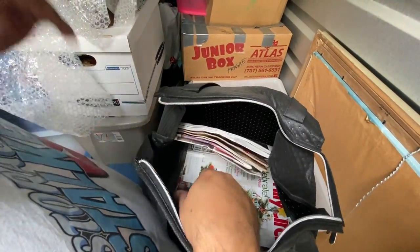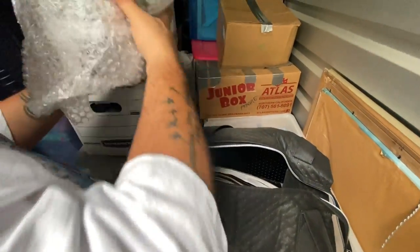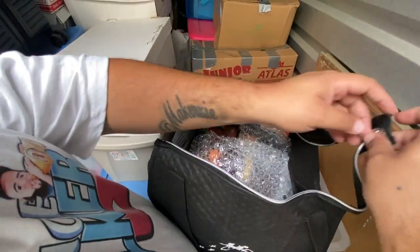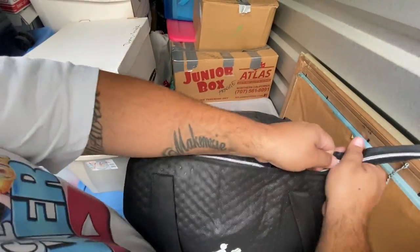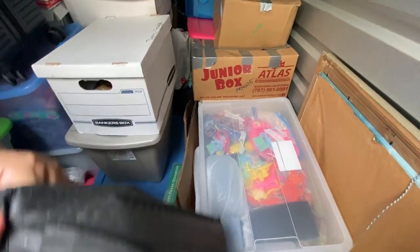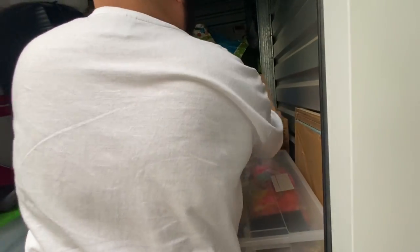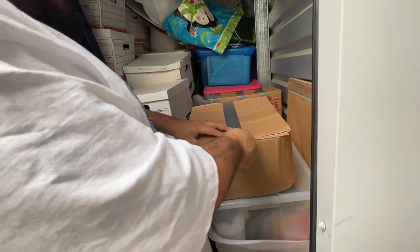Food magazine. Somebody was a foodie. All right, that wasn't bad, right? Nope. All right, pull this out. Man, we're kind of jamming through this thing, huh? Yeah. Let's get this box right here. This box is light, but what is it?